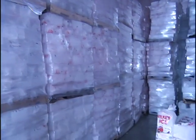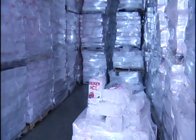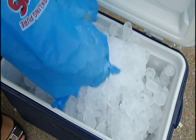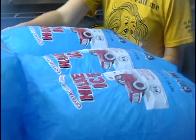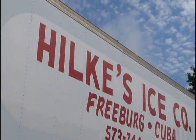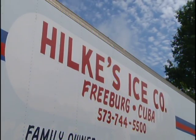For years, block ice was the way of life, but times have changed. "Block ice is a generational thing. It's something that people over 50 know how to work with block ice. People under 50, they just want the cubed ice. It's not convenient. They want to open that blue bag up, dump it over their drinks, and go on." As the summer heat rages on, so do the employees at Hilke's Ice Company. In Freeburg, Megan Lane, KRCG 13 News.